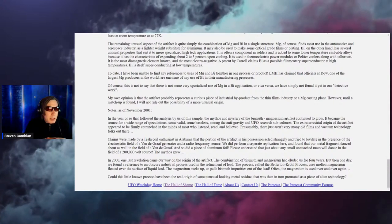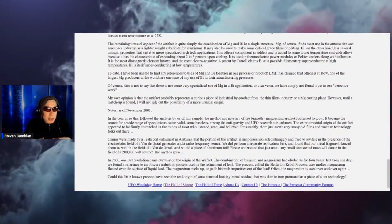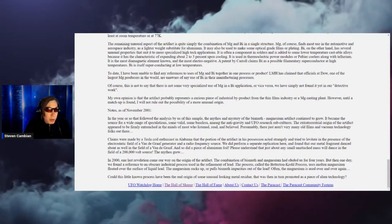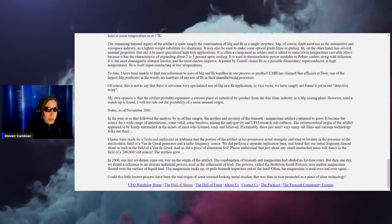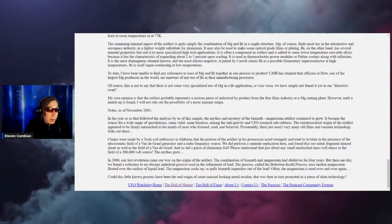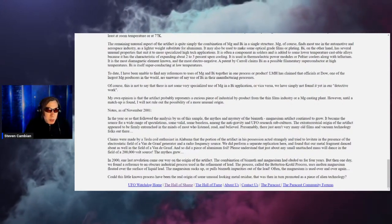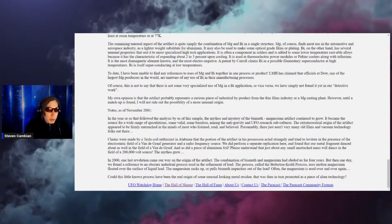Claims were made by a Tesla coil enthusiast in Alabama that a portion of the artifact in his possession acted strangely and tried to levitate in the presence of the electrostatic field of a Van de Graaff generator and radio frequency source. We did perform a separate replication here and found that our metal fragment danced about as well in the field of a Van de Graaff generator, and so did a piece of aluminum foil. Please understand that just about any small unattached mass will dance in the field of a 200,000 volt source.